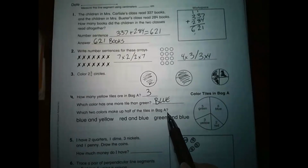Good. Okay. And then it asks which 2 colors make up half of the tiles in bag A. Now, if we're looking for something that is making up half, that means we are splitting it right down the center. Okay, so we have the same size on this side and the same size on this side, and we're just going to do that right here. We can do that with this pie chart. Can't always do it with the pie charts, but we can do it with this one.